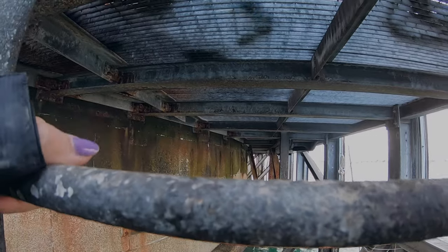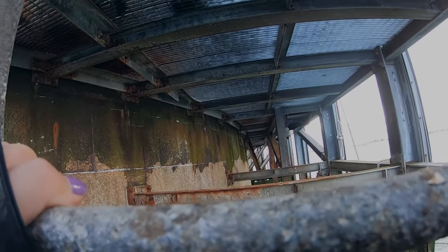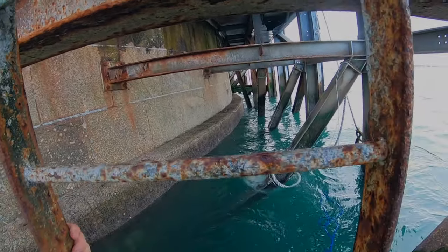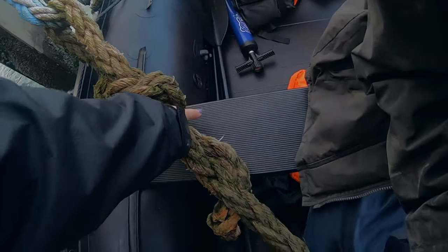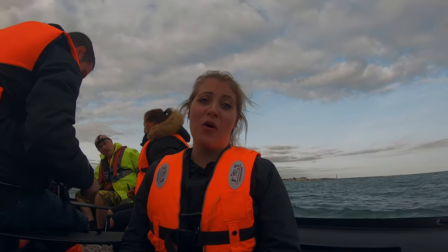Guys, I'll put my life jacket down. Sorry about that. Oh shit, slippy. You're all good, mate. Right, if you go down one more line. Okay, close. Thank you. I got you. Oh, God! It's fine. Right, so we have just finished Spitbank Fort. So we're going to be heading back now across the sea and we will see you when we're back at shore.